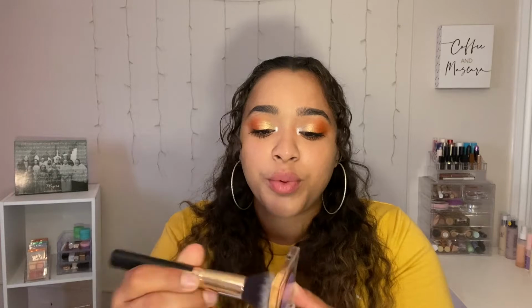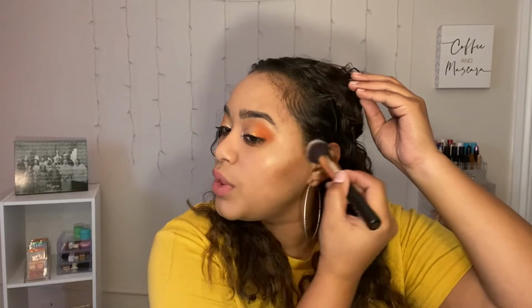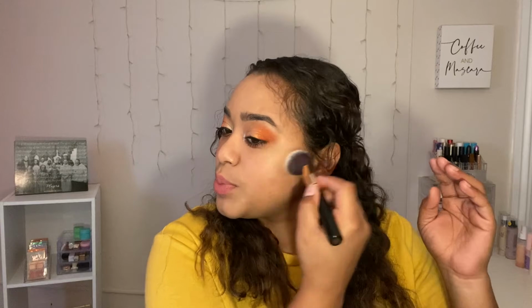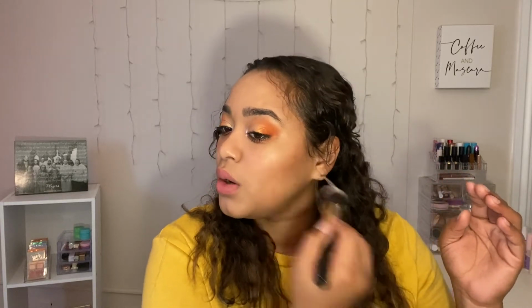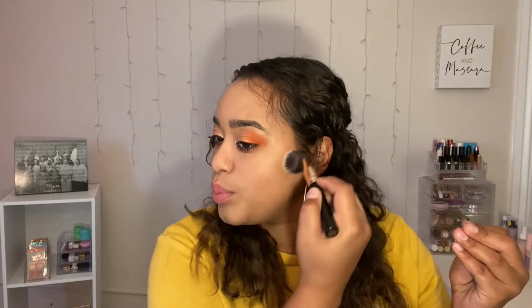So I'm just gonna go in with a brush. You can use a sponge, you can use your finger, you can use whatever you like, and I like to just tap it on with a brush. You can also use a sponge, but I like a brush because I feel like I have more control as to where it goes. And you can see it just, oh, delicious. That beautiful, beautiful bronze. Oh my gosh, I'm obsessed.